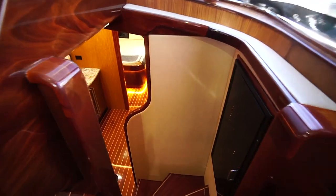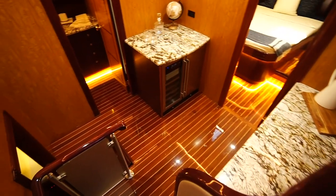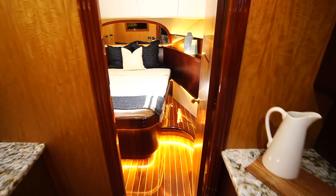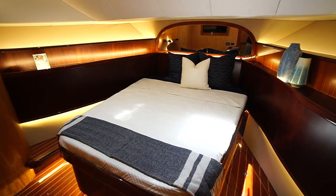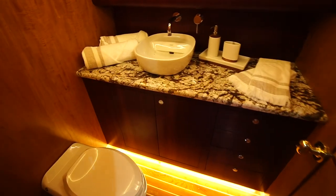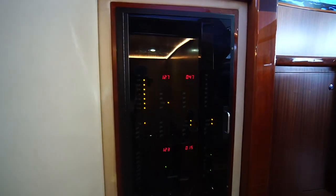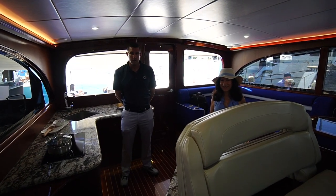So as you follow us below, you'll have an aft stateroom with twin bunks. You have the master with the full queen. And you have a head to port. And then when you reach the bottom of the steps, you also have a landing, which has more refrigeration and a nice wine fridge. Hope you enjoy the quick walkthrough on the 50 Maverick here at the Palm Beach Boat Show.